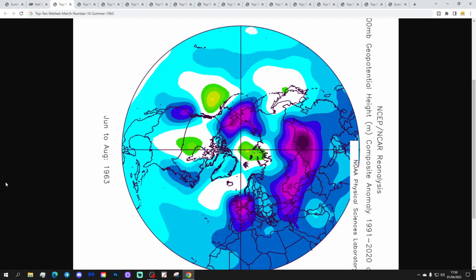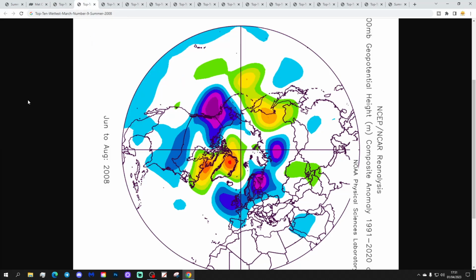1963. So this summer is a mixed summer with below average heights across much of northern and west Europe. Of course, it follows on from the daddy of cold winters. Whoa. Well, it's a pretty grim summer. And again, as I say, most of them were in the 1960s.